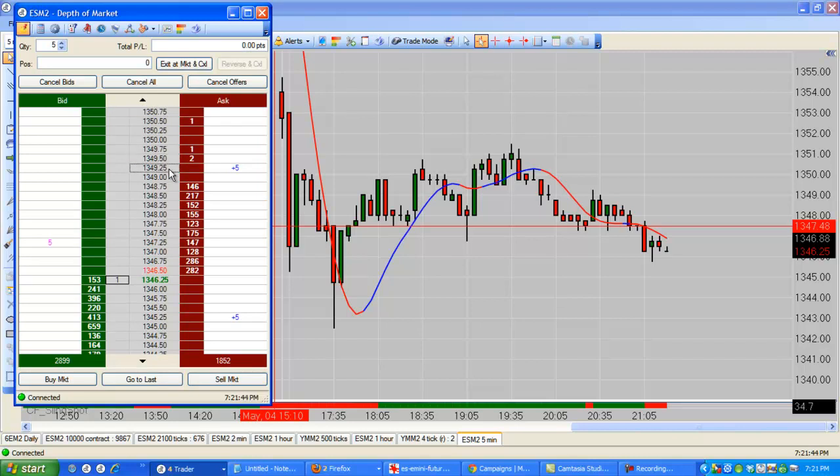Now, if price does move higher, and we do get triggered in at 47 and a quarter, we have a 2-point target. This is a bracketed order. In other words, once price trades through 47 and a quarter, it's hands-free. My target will be up at 49 and a quarter. My stop loss will be down at 45 and a quarter. So once the order fills, I don't have to do anything. That's the beauty of using a bracket.